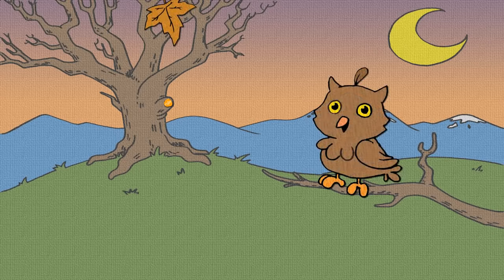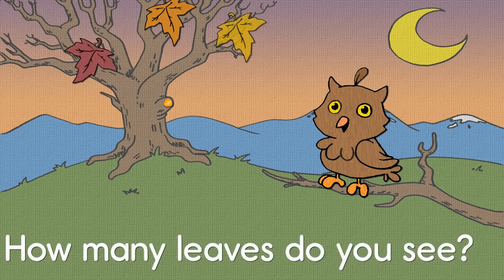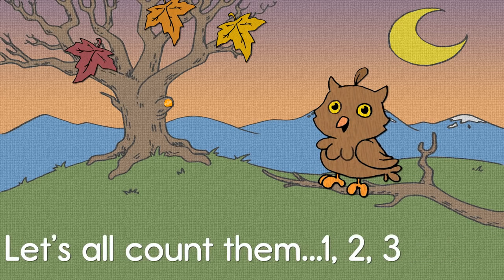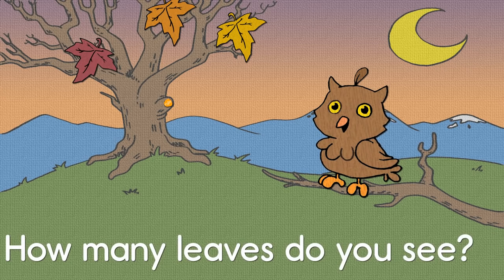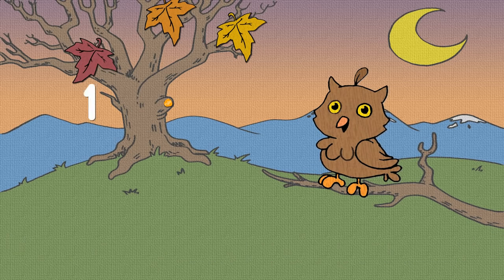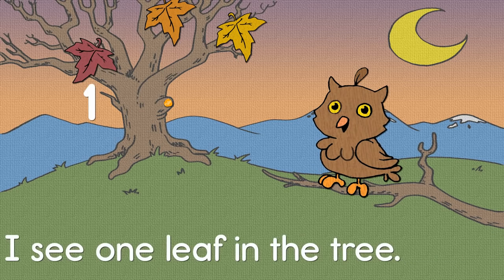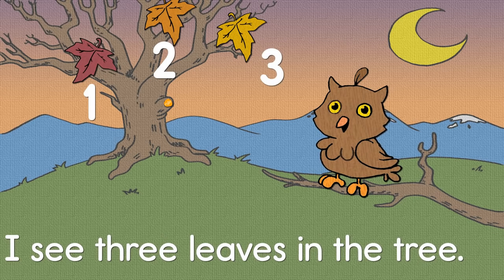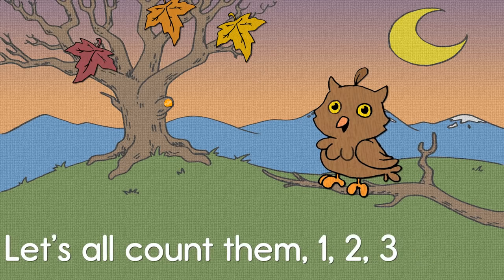Look up there in the tree. How many leaves do you see? Let's count. How many leaves in the tree? Let's all count them, 1, 2, 3. 1, 2, 3. I see one leaf in the tree. I see two leaves in the tree. I see three leaves in the tree. Let's all count them, 1, 2, 3.